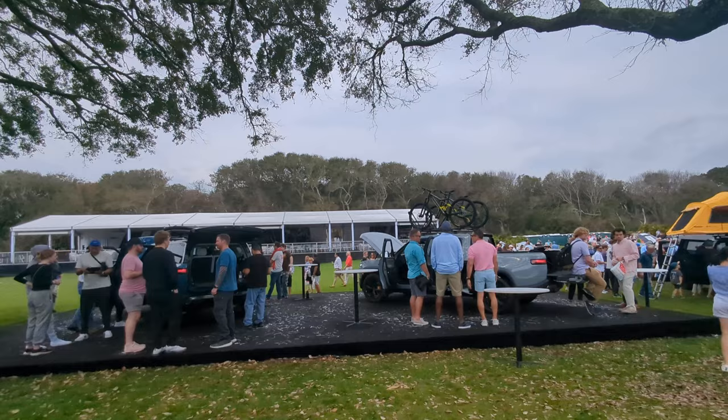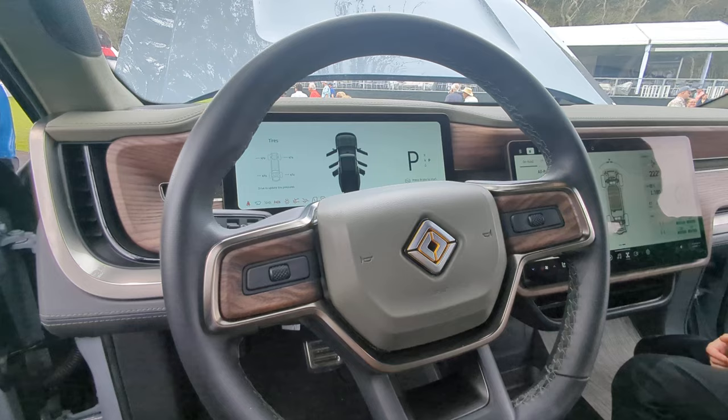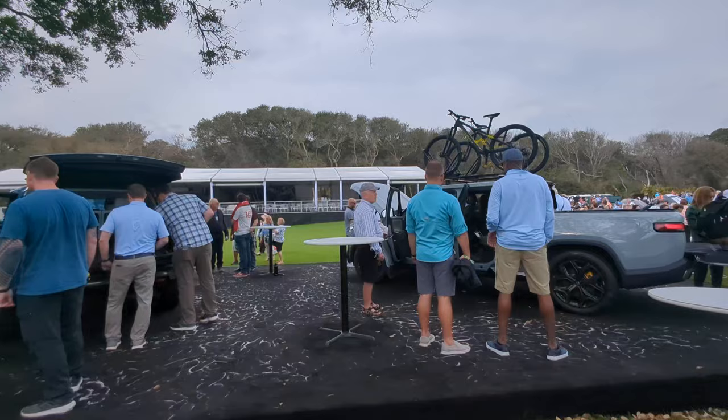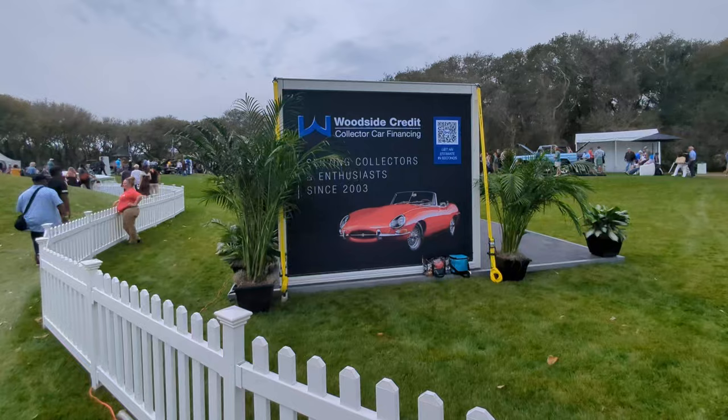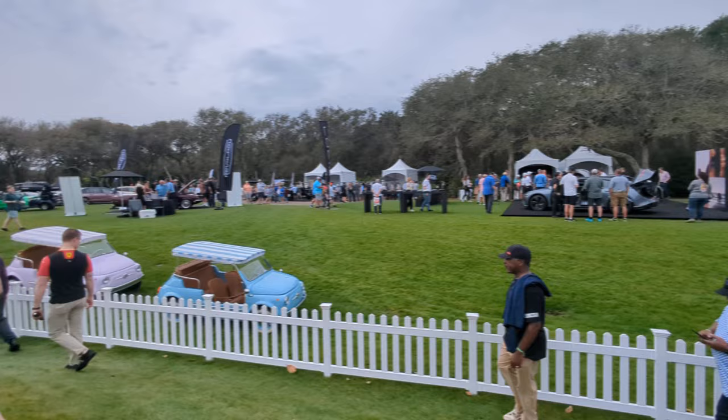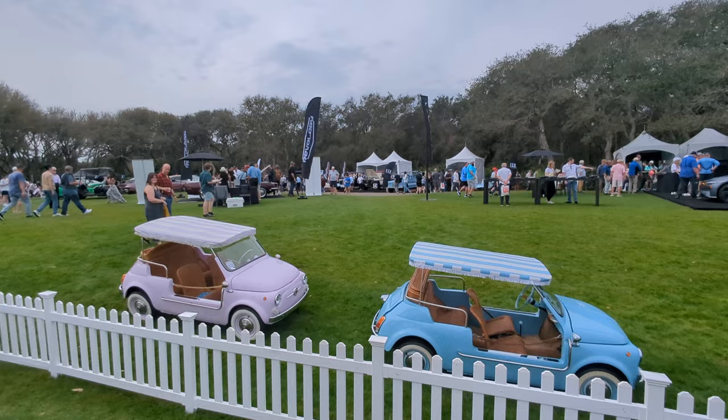All right, more cool cars here. Watch my full driving review of the Rivian. Just search Drivin Ivan Rivian. And watch it do 0 to 60 in about 3 seconds in the rain. Very cool. Cool advertisements too. This is what you see when you walk in. Lots of vendors and just so much cool car related activities and vendors.